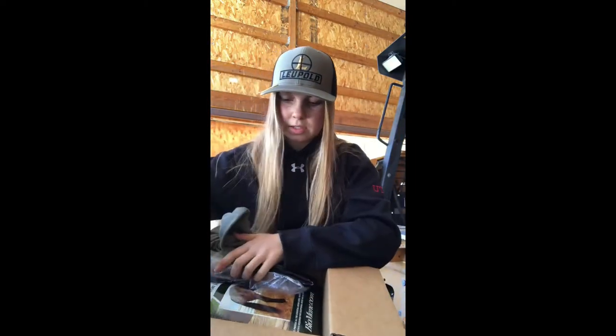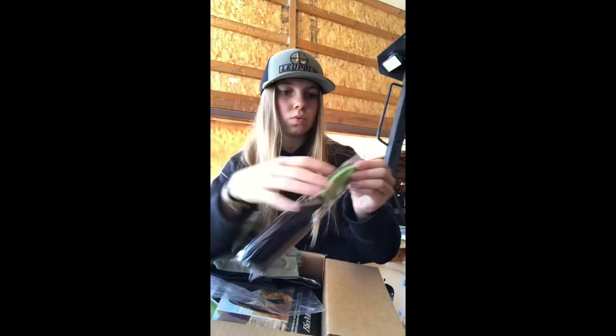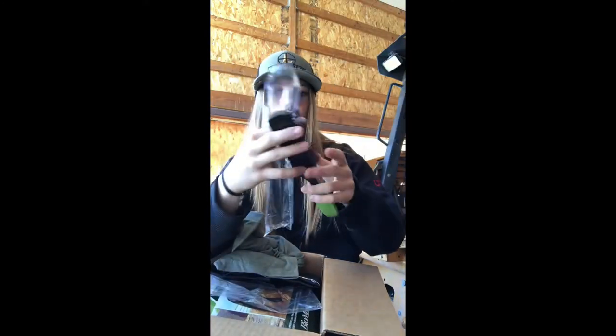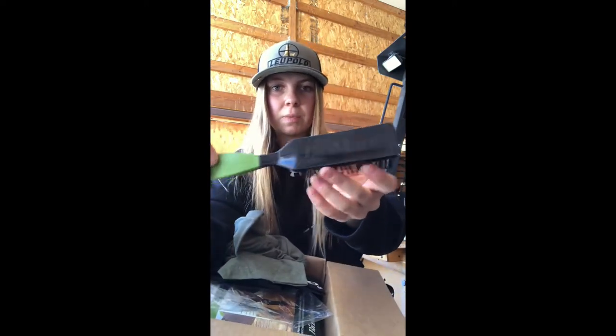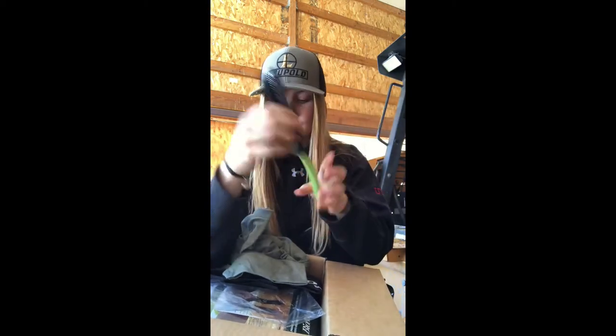And they also sent me a nice brush. This thing works really good. It's the Biomane brush. Ooh! Oh my gosh, this is so nice. So it says Biomane right there. That handle is really nice too. And some nice bristles. I'm definitely gonna be using this today.